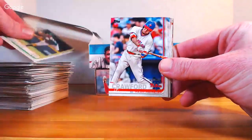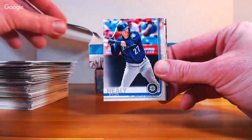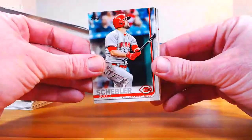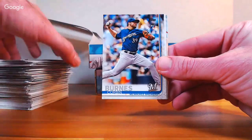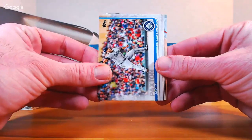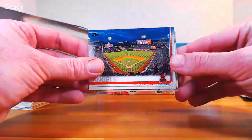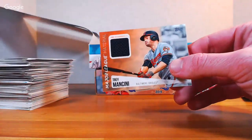Manaea, Oakland, J.P. Crawford, Eric Hosmer, Ryan Healy for Seattle, Shane Green, Detroit, Scott Schebler, Mitch Garver, Corbin Burns, rookie Milwaukee, James Paxton, Seattle, John Gray, Angel Stadium. And our hit for the Orioles, Trey Mancini.